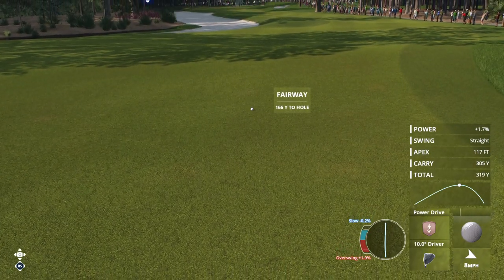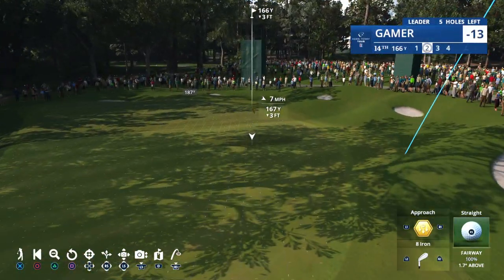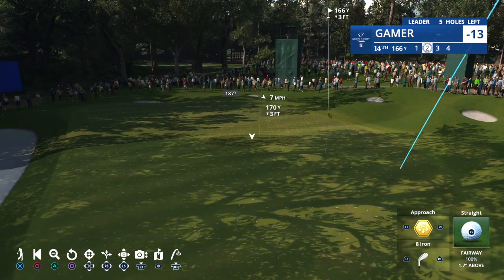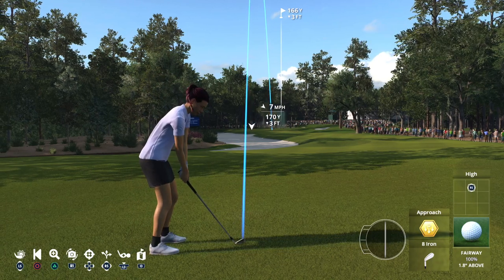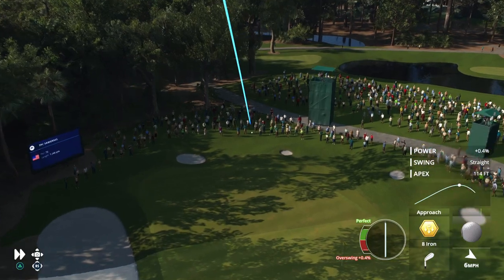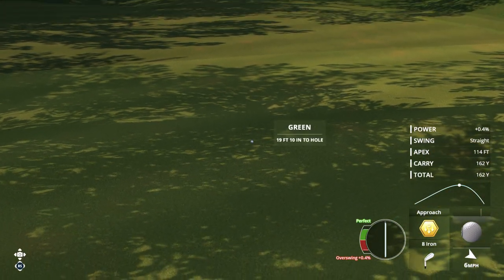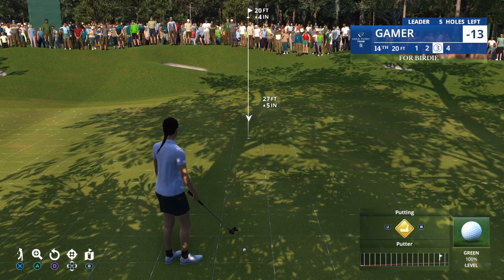Once again, another great tee shot. I'm starting to wonder how low can you go? And the driving has been simply superb. Well, not super close, but safely on the green. Not an easy one, 20 feet away.